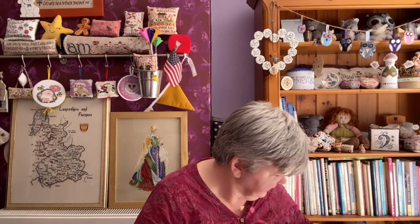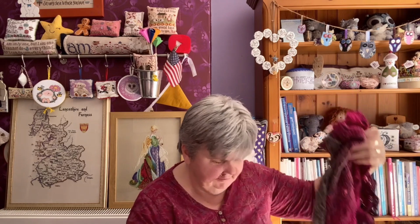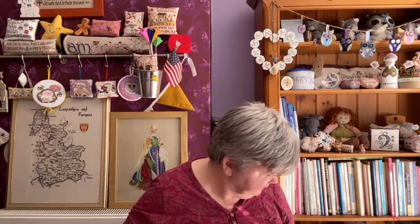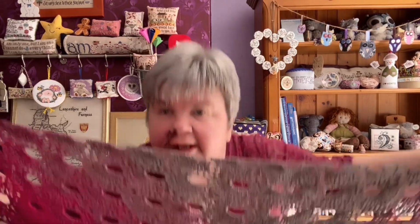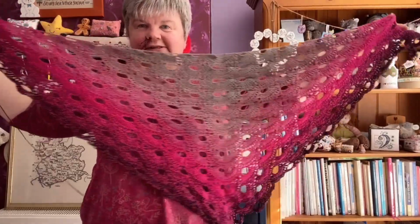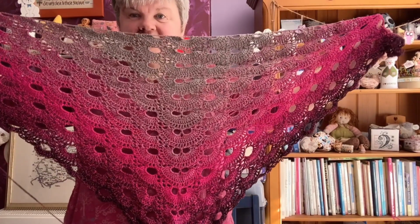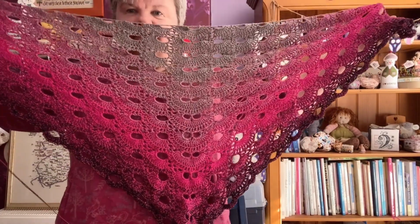Right, crochet. So I've been crocheting my virus shawl that I showed in my last video. It's nearly finished. I've only got a bit of black. I'll show it to you and then I'll explain. So let's get rid of that piece of fabric. Right. So this is my shawl. So it starts off as grey, slowly goes to pink, and then it slowly goes to black.